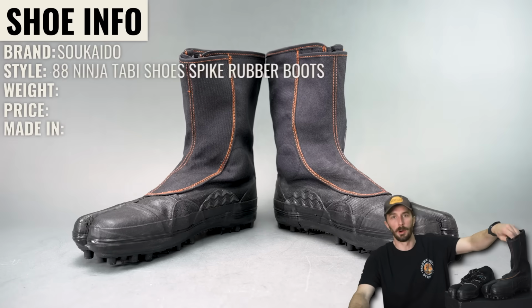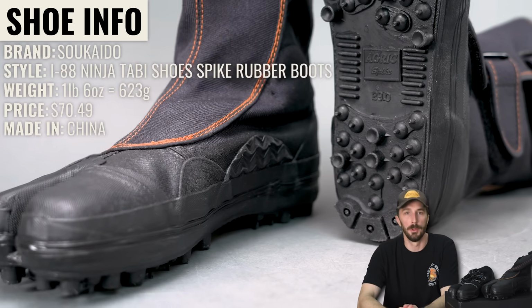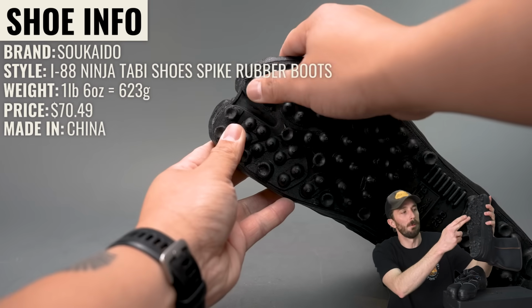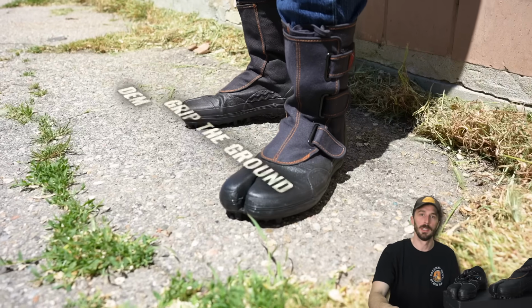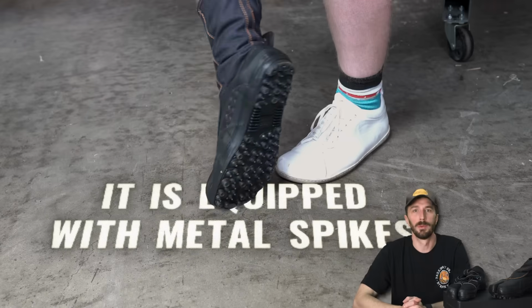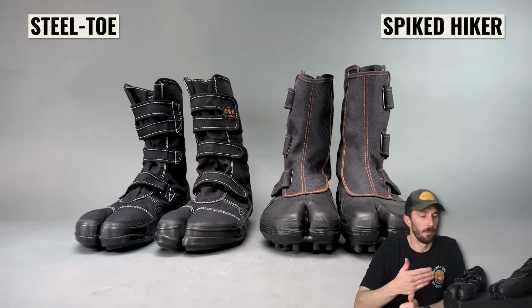The next boot's a little bit more expensive. This is also a So-Kai-Do. This is the I-88 Ninja Tabi shoe spike rubber boots. They weigh 1 pound, 6 ounces, don't have the steel toes, but got some wicked steel spikes coming through them. They retail for a little bit more at $70. They're also made in China. And the way they position this is grip the ground, demonstrates the power to step on. It is equipped with metal spikes, waterproofing, water resistant materials. So it's like waterproof, water resistant. I'm a little bit concerned about this because they're so cheap, but it's hard to find a more expensive Tabi.